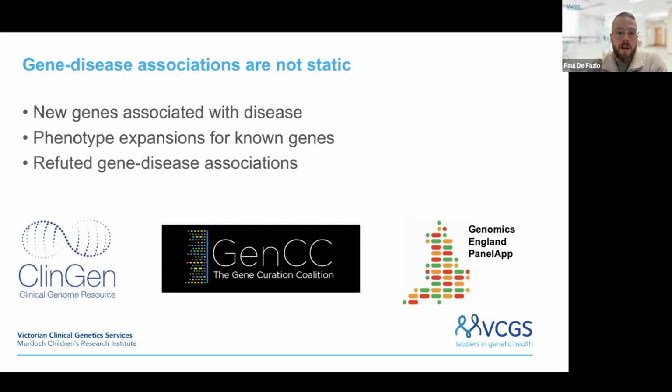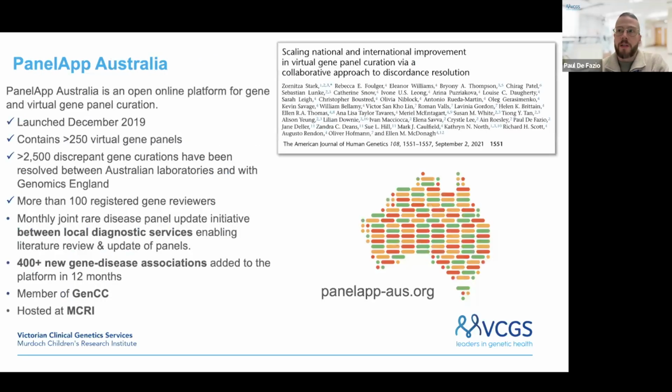And there are numerous organizations around the world engaging in this work to harmonize and establish gene disease associations. ClinGen has a gene curation initiative. The GenCC, the Gene Curation Coalition, aims to harmonize gene disease associations between different groups. And you may or may not be aware of PanelApp England, the Genomics England PanelApp service, which is the way that Genomics England sources their gene disease associations, and that's a crowdsourced initiative. Here in Australia, we've taken the Genomics England approach, forked it, and created our own PanelApp Australia out of the Genomics England initiative.